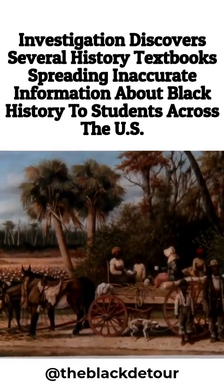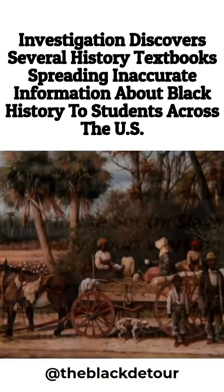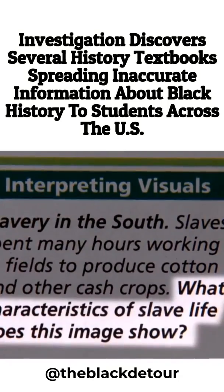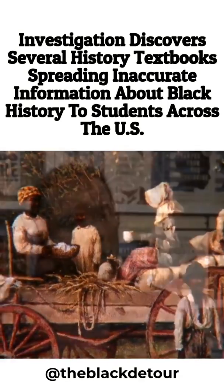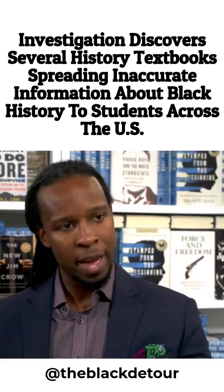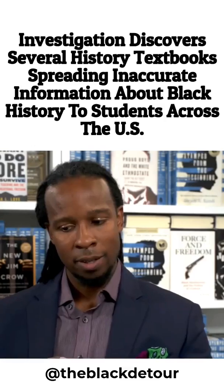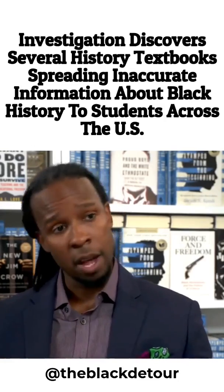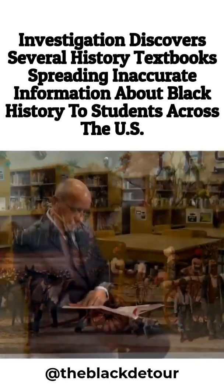A few pages later, Kendi pointed out this image. The caption for this picture says, "What characteristics of slave life does this image show?" Does this depict slavery? If we were going to have a single picture that depicted slavery, it should be a picture that demonstrates terror and violence. We also asked Ellis what he thought about the picture.